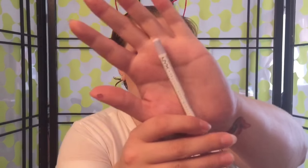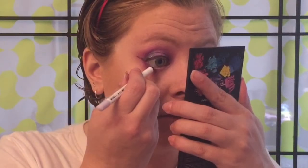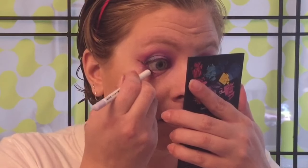I am just murdering this left eye right now. I'm sorry, it looks like ass. For the waterline, I'm gonna use this sort of lavender shade, NYX Faux White, and I'm gonna do the waterline.